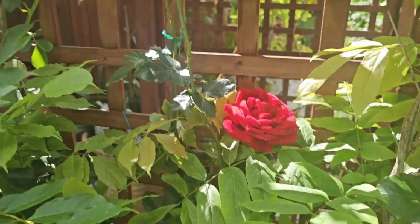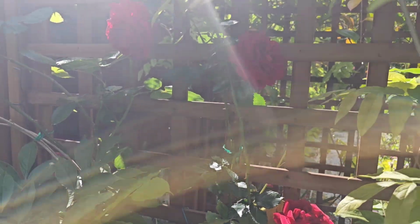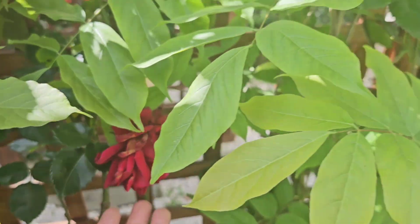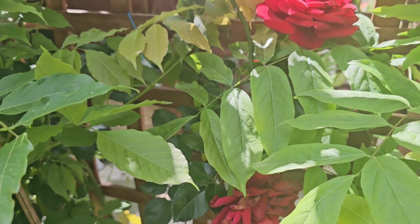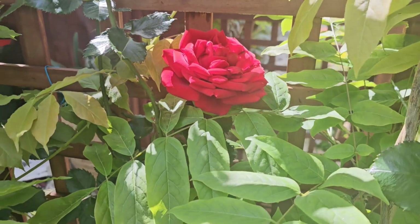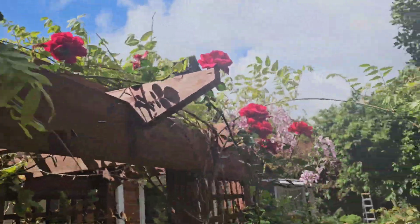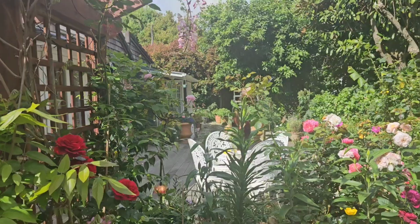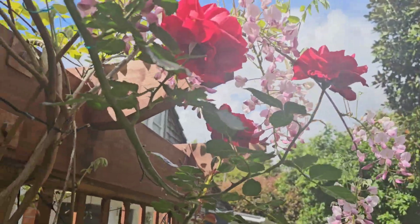Look at that. And the rose flowers are really lasting well, and this is the first flower actually, and it's still here. And I think it's been more than a week, or probably 2 weeks, since it started blooming, and it's still blooming. Look at that. And there's some more flowers up there. I'm really happy with the performance of this rose, and also this Pink Chiffon wisteria. I think it's just a perfect combination.